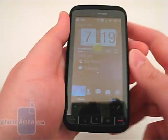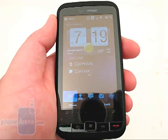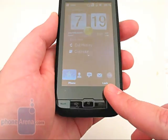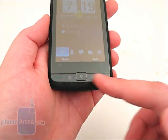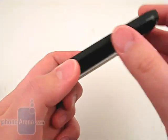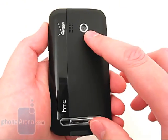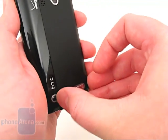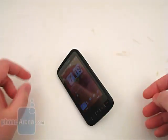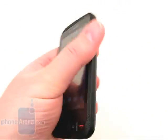It comes with a large 3.6-inch WVGA touchscreen display with a zoom bar located at the bottom. There are also dedicated buttons for placing calls and accessing other menus. On the right side is the volume rocker, and on the back is the 5-megapixel camera and kickstand that can be used when watching videos. Underneath the battery cover is the microSD memory card slot.